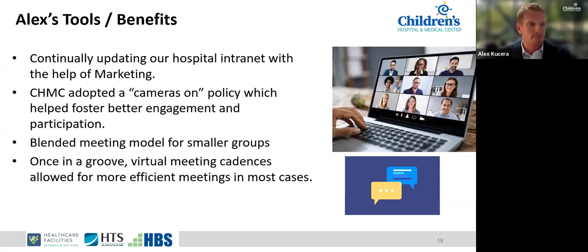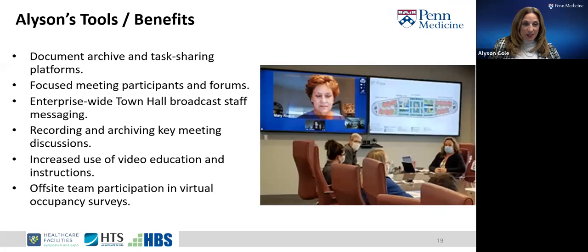So, Allison, how about at Penn? Yeah, you talk about saving time on distance. And for me, it's trying to find things that we're saving. So, a big pivot for us and benefit was really document archiving and being able to share tasks.